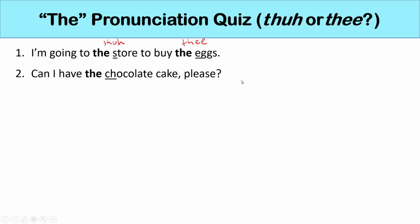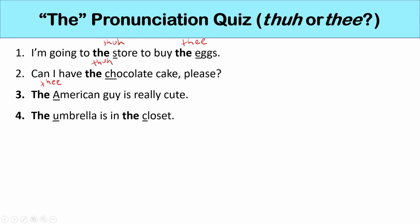Number 2, can I have the chocolate cake, please? And the answer, can I have the chocolate cake, please? Chocolate begins with a consonant sound, ch, so we say "thuh chocolate". Number 3, the American guy is really cute. Okay, for this one, American guy, this begins with a vowel sound. So we say "thee American guy is really cute". Number 4, the umbrella is in the closet. Now in the first one, we would say "thee umbrella" because umbrella begins with a vowel sound. "Thuh closet" because closet begins with a k, a consonant sound.